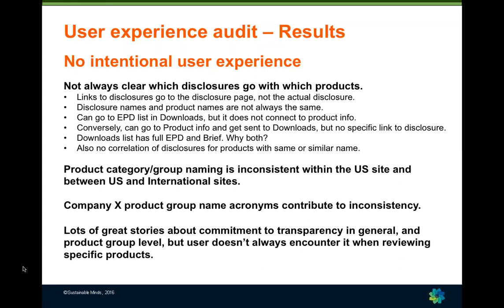And if I start in the EPD download list, I'm only downloading the PDF. It doesn't actually connect me back. So I can go to the product info and get sent to downloads with no specific link. Sometimes there is a specific link, but I can't find it in the same place in the product pages. When I get to that list, oftentimes I'll find that the manufacturer has posted both the full EPD and a brief, and sometimes those disclosures get listed alphabetically. So in the list, it's organized by B and T, not the product name.